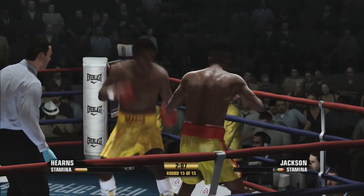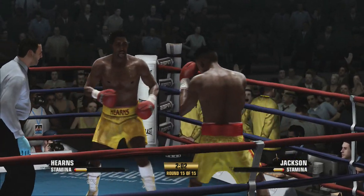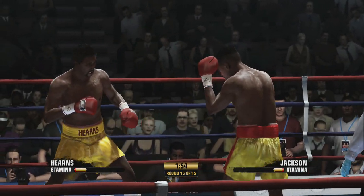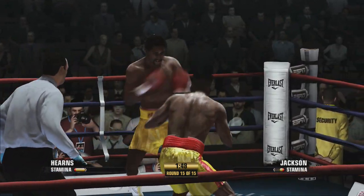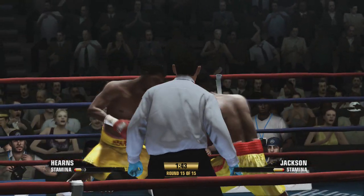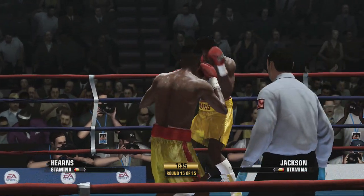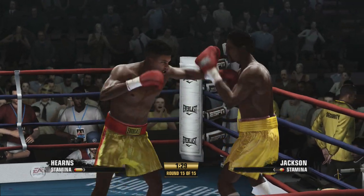Nice exchange. Both right hands landed. Took a shot. Now he gives a left. Nice block. Good defense upstairs to stay away from that offensive assault. Oh, keep your distance. 90 seconds to go in the fight. Keep working. Gets rid of that. It was intended for his head.